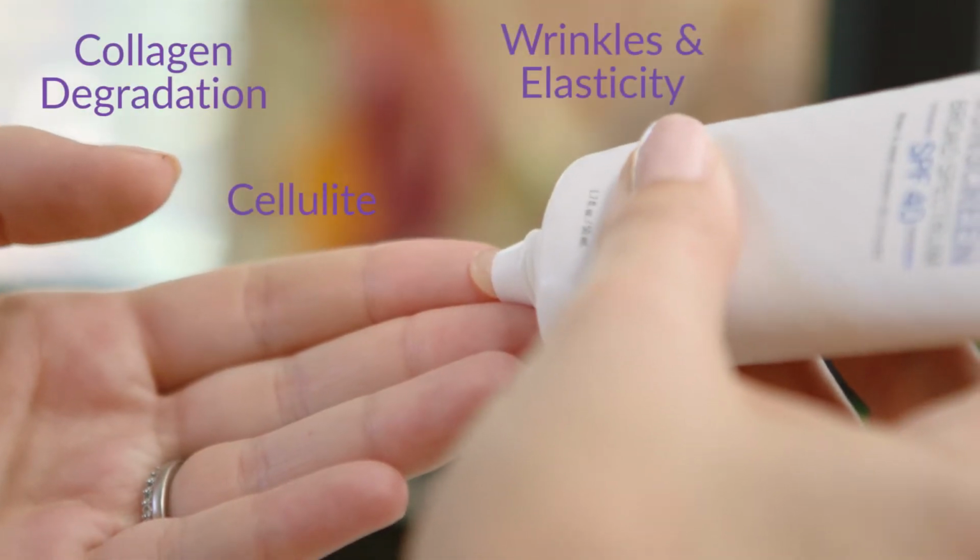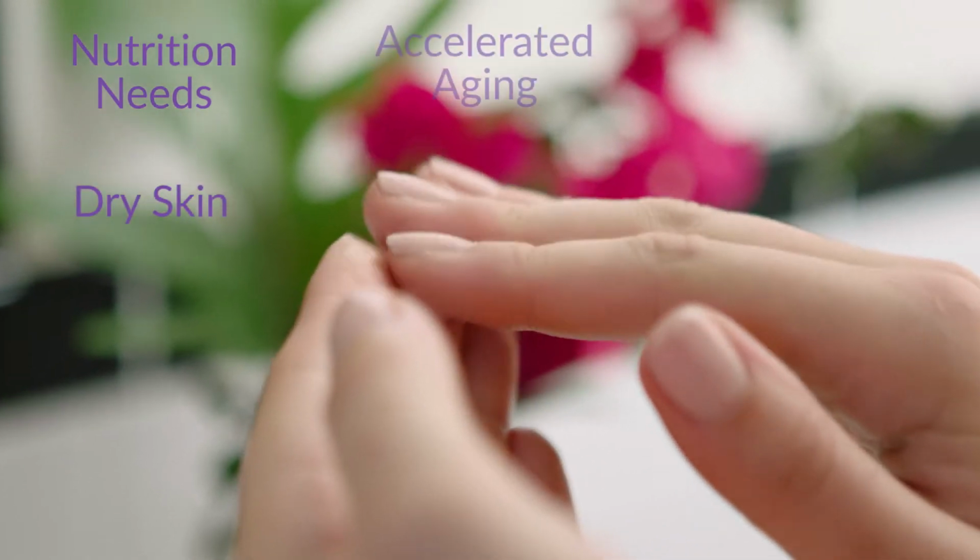Your report will describe ideal products, treatments, and even foods that are best for your skin, all personalized to you based on your unique genetic traits.